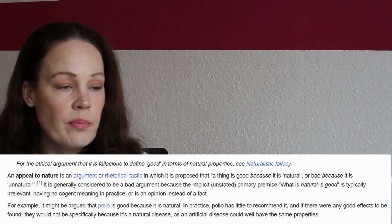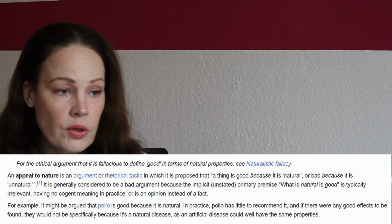For example, it might be argued that polio is good because it is natural. Yeah, that's true. Or you licking frogs that are poisonous. They're also natural and organic. Or you eating certain mushrooms. That doesn't mean that that is good because it's natural. And that is the appeal to nature that a lot of Monat ladies like to push on their customers, but that is false. Please don't fall for this.